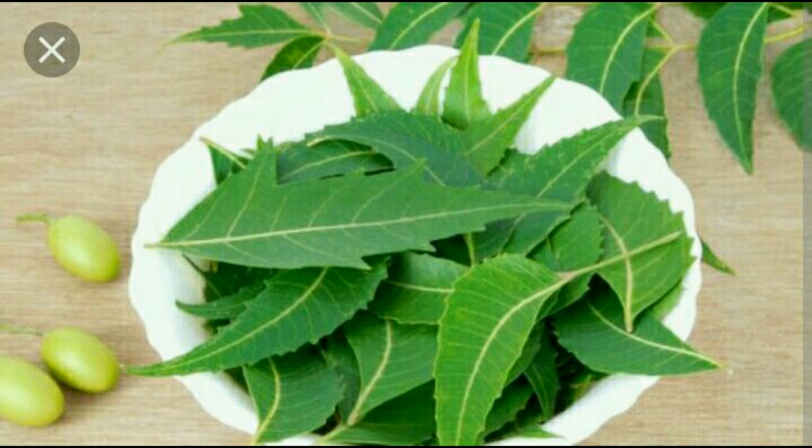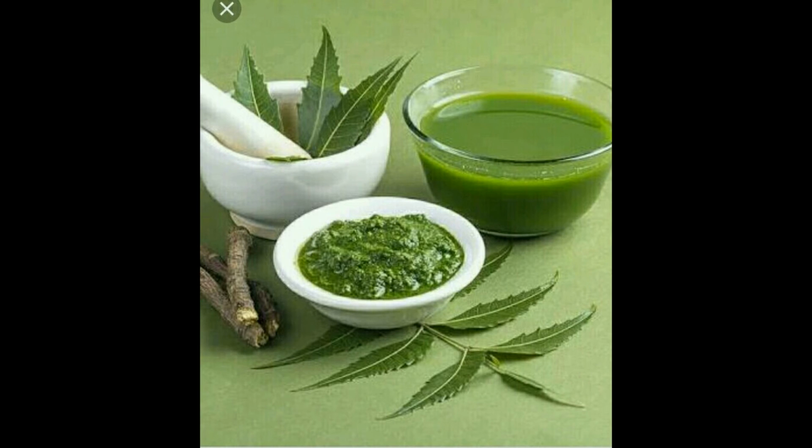9. Oral health. Bad breath in the morning? That must be really embarrassing for you. Bad breath is usually caused by bacteria present in your mouth that causes several diseases related to gums. Chewing on neem leaves ensures good oral health by killing these bacteria. It gives you a fresh breath and also relieves toothache.